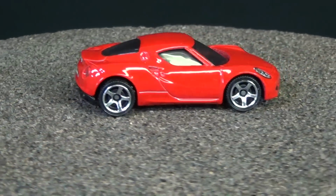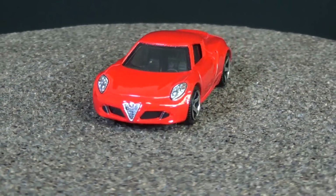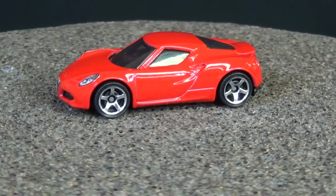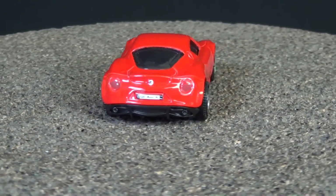Hey, whatever you found it, you can buy it. If you want two, you want three, it's up to you. You can buy it if you like. You want to keep one in the package, have one loose? It's up to you. You collect what you want to collect.